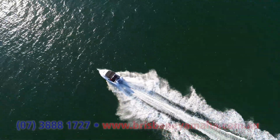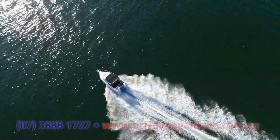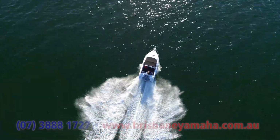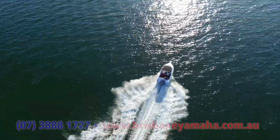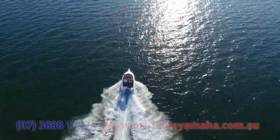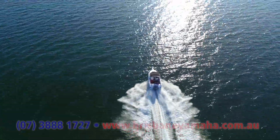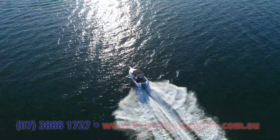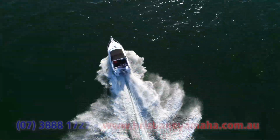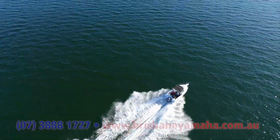But the hull on this thing is just remarkable. No wonder everyone copies it. It's just fantastic, forgiving, soft, and very, very dry. Incredibly dry. Haines Hunter by far has the biggest range of the best boats. Some other brands might make one here or one there, but Haines Hunter, just magnificent.